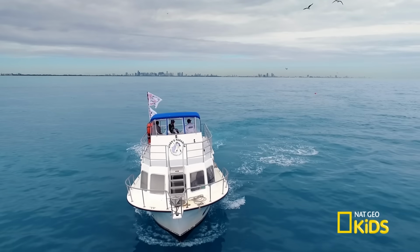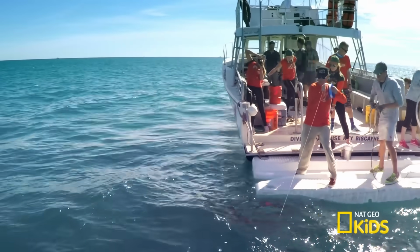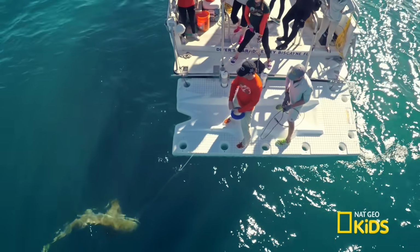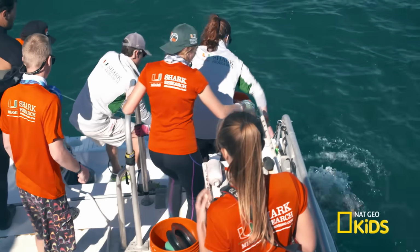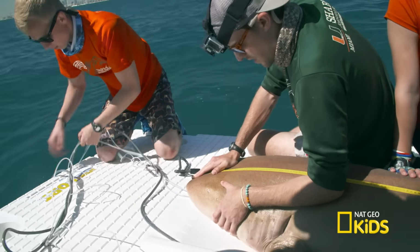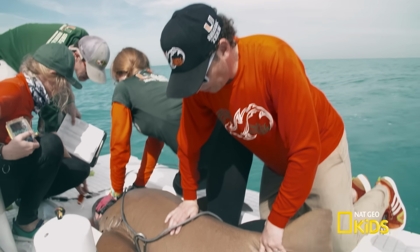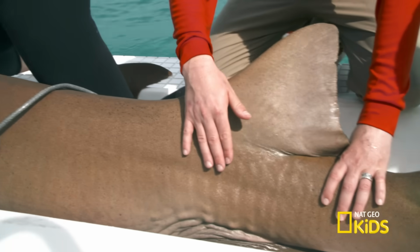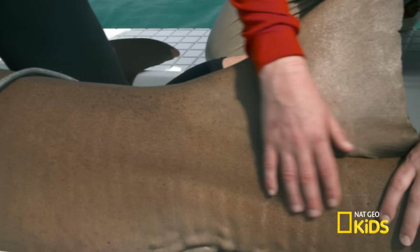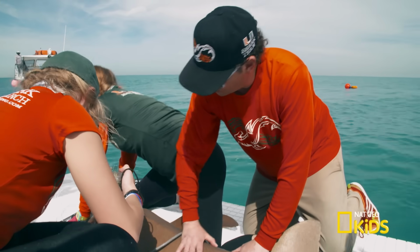Back on the boat, Neil and his crew capture another shark. But is it the great hammerhead they're after? It's a nurse shark. Nurse sharks are exceptionally strong, yet docile. We have a female nurse shark. What a beautiful animal. The skin is called dermal denticles, meaning skin of teeth. Really neat, just cobblestone. These nurse sharks are very strong animals. You just see the muscle on these guys.